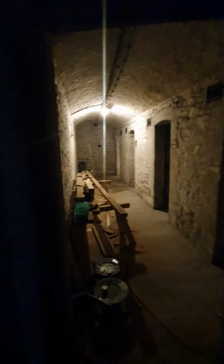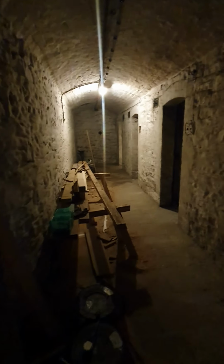But where we're heading now, we're heading to the lower end. We're going along a central corridor that runs pretty much the whole way along the East Wing. And if we go this way, although it's mostly kitchens and boilers down here, and I suppose infrastructure for running the prison, we do have this area which was used to punish prisoners.